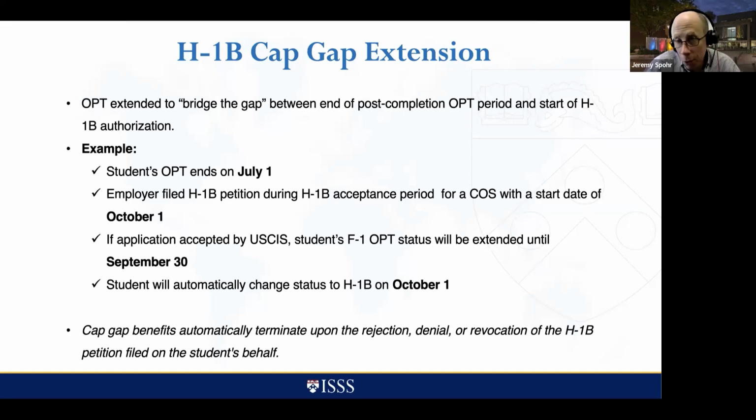And whether that's regular OPT or STEM OPT, they have to cover that gap from the summer to October 1. And we can give you an extended I-20 that will cover that time up until October 1, and it's pretty smooth. Then you can just keep working, and then you become H-1B on October 1.